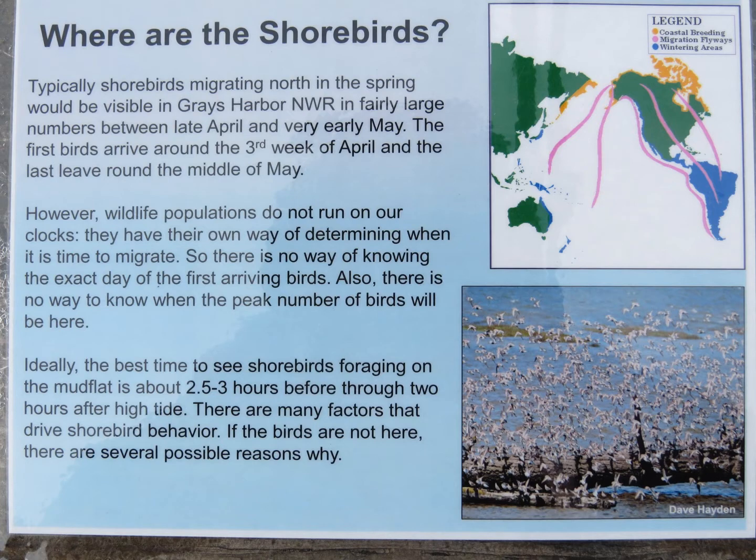Where are the shorebirds? Typically, shorebirds migrating north in the spring would be visible in Grays Harbor National Wildlife Refuge in fairly large numbers between late April and very early May. The first birds arrive around the 3rd week of April and the last leave around the middle of May.